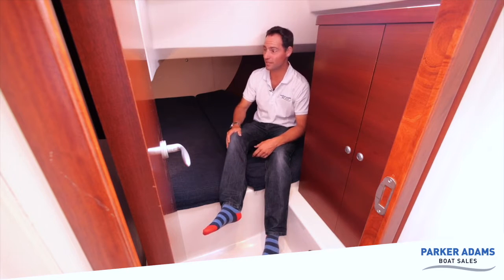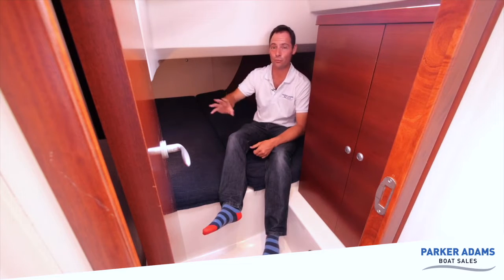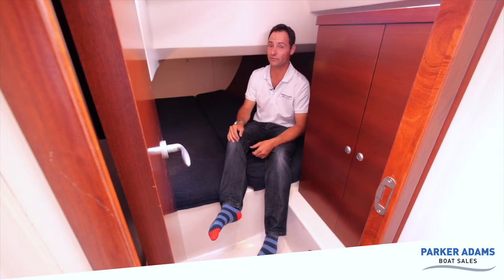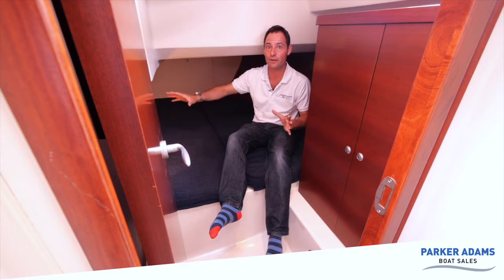I've got 2 children myself, and the idea of separating them so they have a good night's sleep and aren't up all night chatting is a really appealing feature. So I'll just show you one of the cabins, because the other side is a complete mirror image of this.